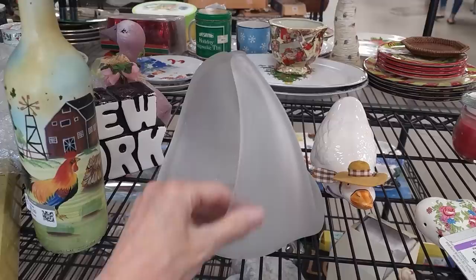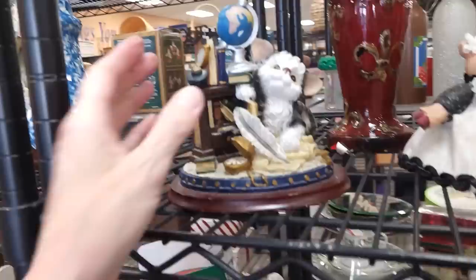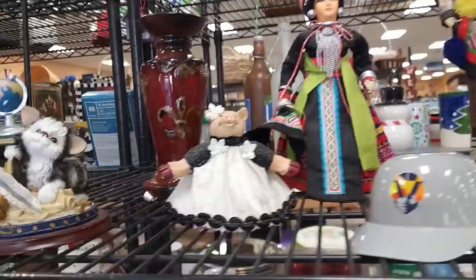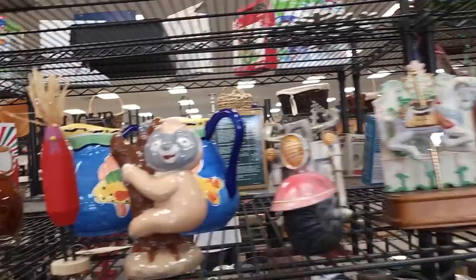It's unfortunate that it's not clear. It's frosted, but frosted's a version of clear that just doesn't demand the highest of resale value. Why does he have a little hook thing up here? I wonder what he was for. I don't know. He's very cute though. Got some dolls. Little duck. Hello, little duck. You don't super excite me. Actually, I don't see anything on this shelf that I like.